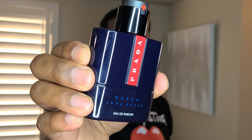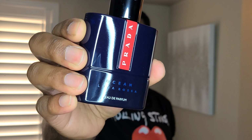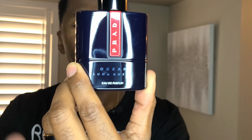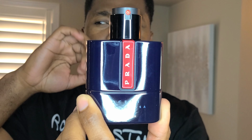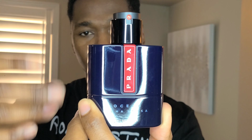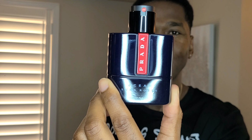All right, so there's the bottle. Very blue, very Prada, all the Prada Luna Rossa lines. They have the same bottle type, different colors, of course: the Sport, the Original, the Luna Rossa Black, Luna Rossa Carbon, same bottle presentation. I really do like the blue gradient on this. It does say Parfum at the bottom. The EDT doesn't say anything about EDT, and the Le Parfum, I believe, is more of a red gradient as far as the bottle is concerned.